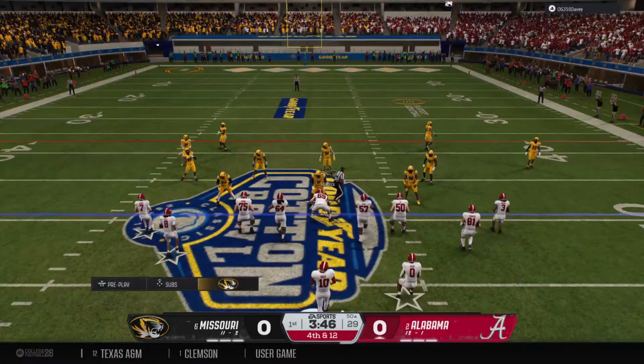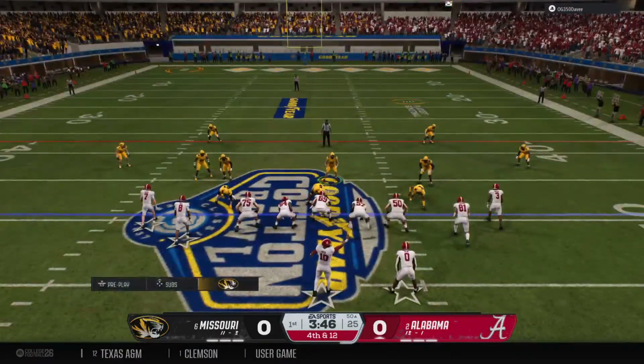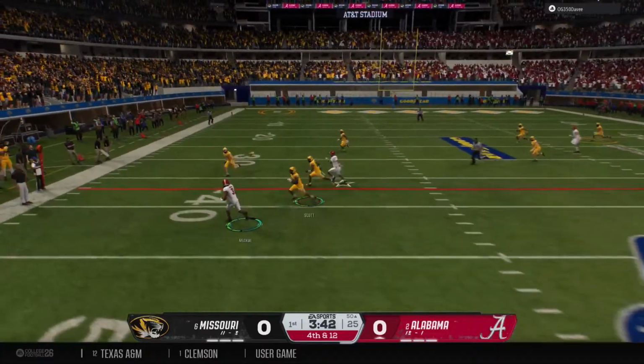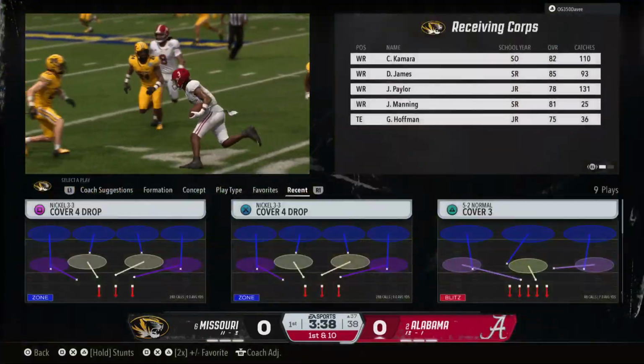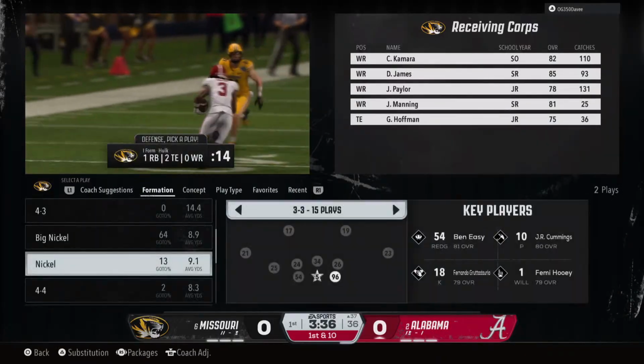For their first drive of the game, they're going to go for it on 4th down. Aggressive start. Here's the snap. Offense looking to throw the ball. Grabbed by the receiver. Tackle finally made at the 37. It'll be 1st and 10 from there. Risky call here by this offense.